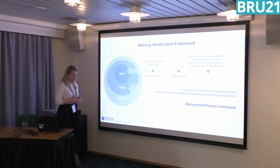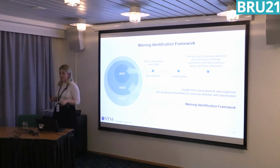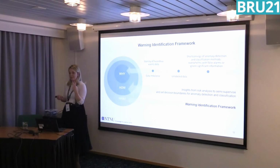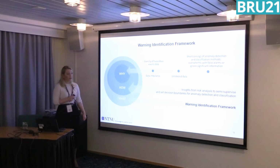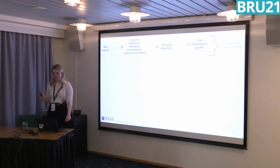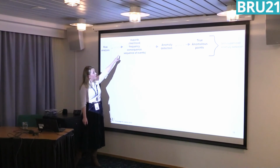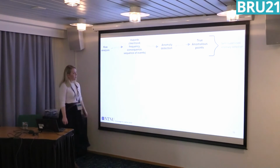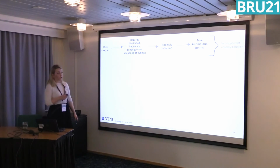So we have figured out that since we are looking for hazards as the sources of harm, something that also looks for hazards as sources of harm is risk analysis. And the risk analysis steps and anomaly detection steps are very much overlapping. So we can use these two disciplines and overlap them to use insights from risk analysis to semi-supervise or set decision boundaries for anomaly detection and classification, to be more certain of what we are looking into. And how do we do this? Risk analysis gives us the lists of hazards. For each hazard, we can see the likelihood, the frequency of occurrence, the sequence of events that leads to it, and the consequence of that hazard. We input this as a decision boundary to anomaly detection to be more certain of the true anomaly detection points. So this is something that can be called semi-supervised anomaly detection.